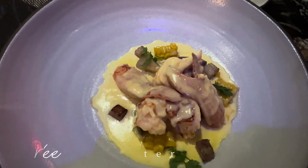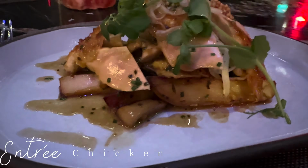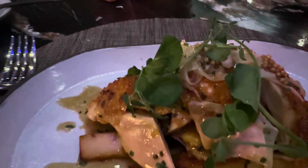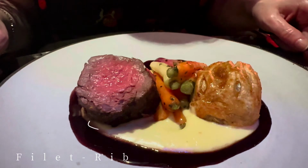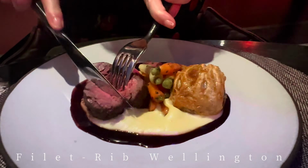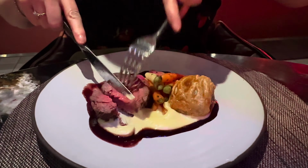The lobster casserole. Oh, are we on the main courses now? We are, yeah. They were delicious. The chicken was massive. We got the lobster one kind of to share. And I had the chicken, and you had the, it was kind of their take on a beef Wellington, but it was a fillet and then a short rib Wellington. So the short rib was in that sausage roll looking thing.